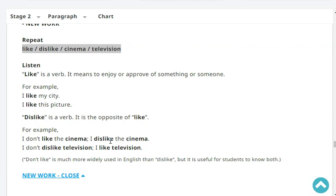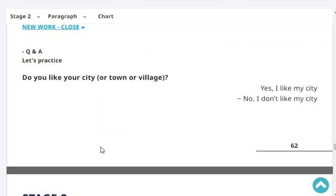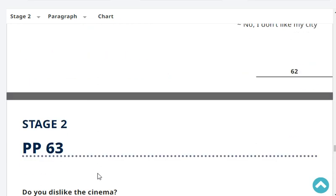For example, I don't like the cinema. I dislike the cinema. I don't like this picture. I dislike that picture. Let's practice. Do you like your city? Yes or no? Yes, I like my city.